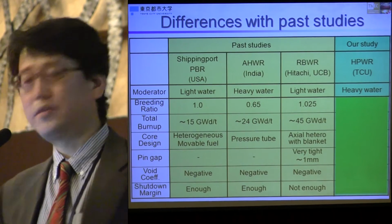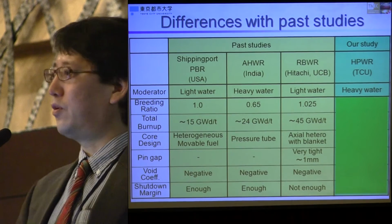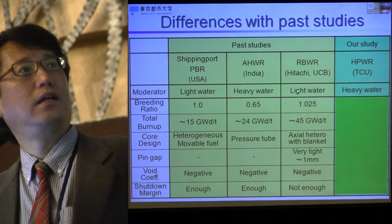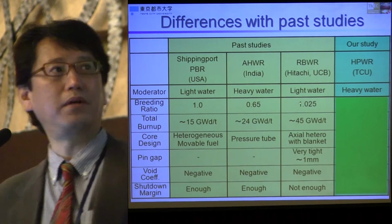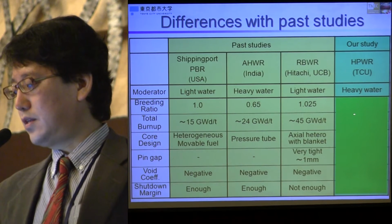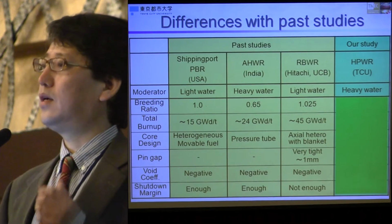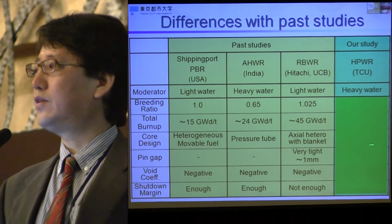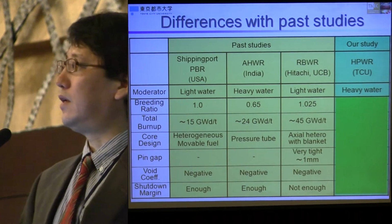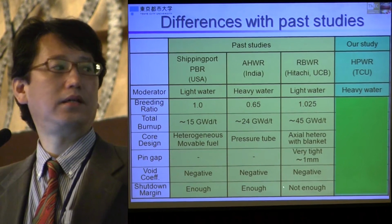And there is another concept, the reduced-moderation BWR, originally proposed by Hitachi. And now there's a small study activity at UC Berkeley. This is a kind of advanced BWR. The breeding ratio is more than 1, and the burn-up is 45 gigawatt day per ton. But they actually use heterogeneous fuels with blanket. And the most challenging engineering problem is that it has a very tight pin gap. So the heat removal and thermal hydraulic problems have to be confirmed by experiments. That is the new challenge.